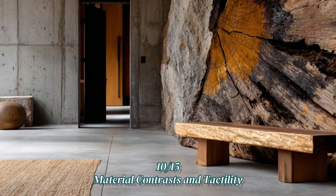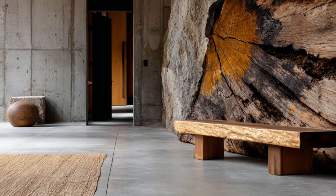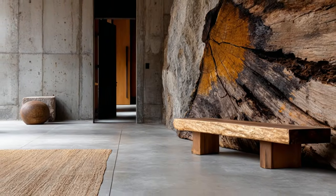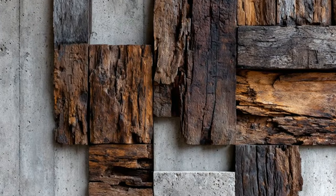While concrete dominates, it's not alone. Materials like reclaimed wood, blackened steel, and soft textiles are used to contrast and complement the rawness. It's all about balance.